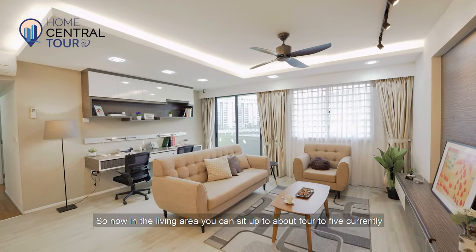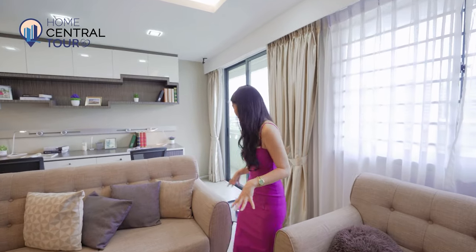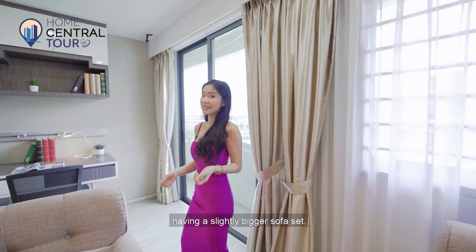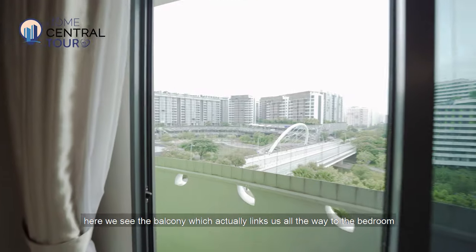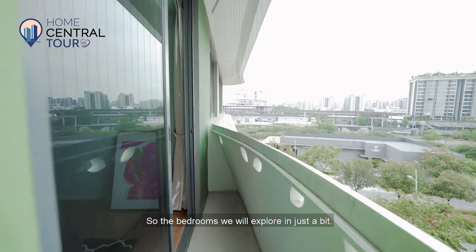So now in the living area, you can sit up to about 4 to 5 currently. And there's still a lot of additional space, so you can explore having a slightly bigger sofa set. And here we see the balcony, which actually links us all the way to the bedroom from this study area. So the bedrooms we will explore in just a bit.